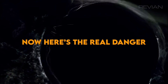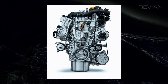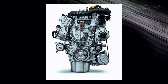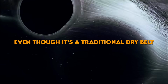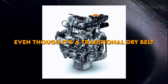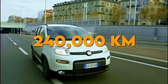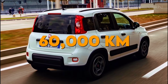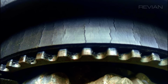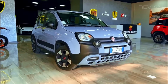Now here's the real danger, the 1.0 Firefly 3-cylinder engine. A budget engine built for low cost, not long life. Many owners report serious issues with the timing belt. Even though it's a traditional dry belt, not oil-bathed, it often fails way before the 240,000 kilometers promised in the manual. A mechanic told me, "I've seen Pandas with just 60,000 kilometers and a cracked timing belt, dirty oil, damaged tensioner, and owners who thought it would last forever.